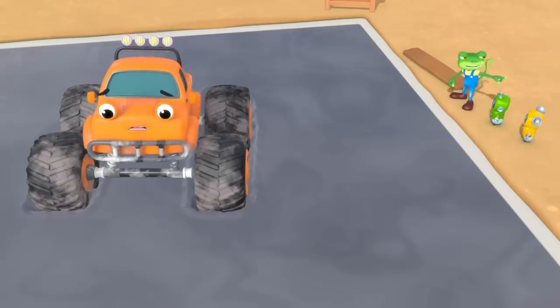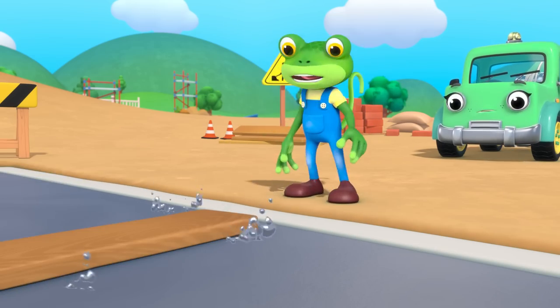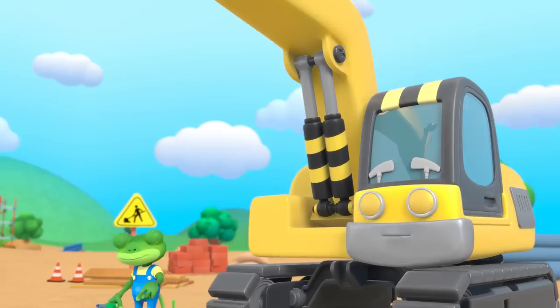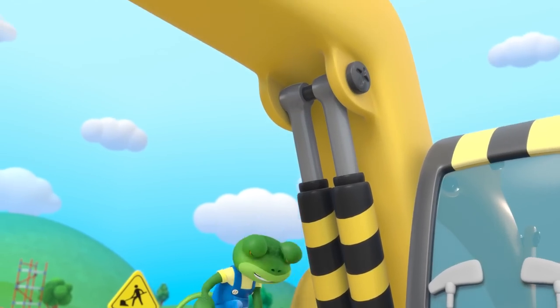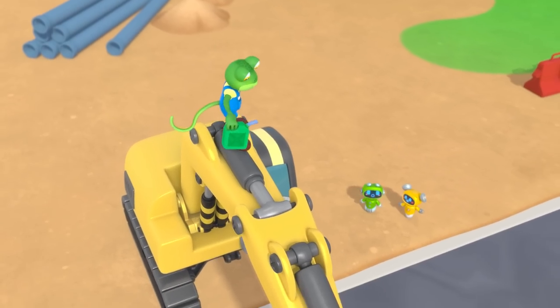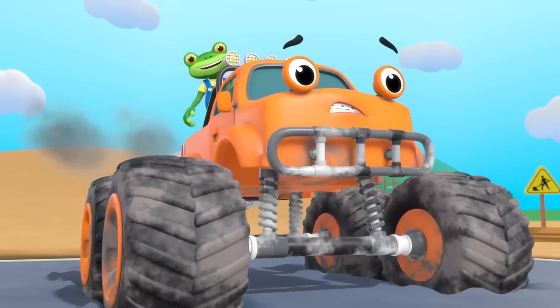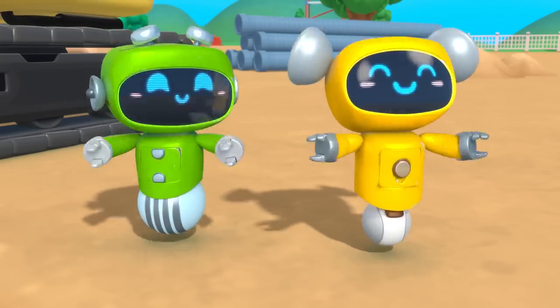Oh no! He's in the wet concrete. He could be stuck forever. They try a plank of wood, but that sinks, it's no good. But Eric has a plan and Gecko says that's understood. Now running short of time, Gecko starts his climb. He poured the fuel into the tank and they got out just in time. Phew! It looks like Max has learnt his lesson now, everybody.